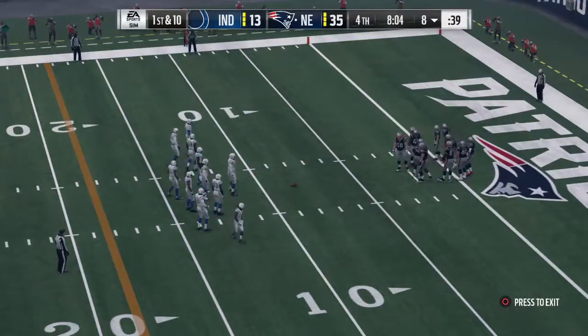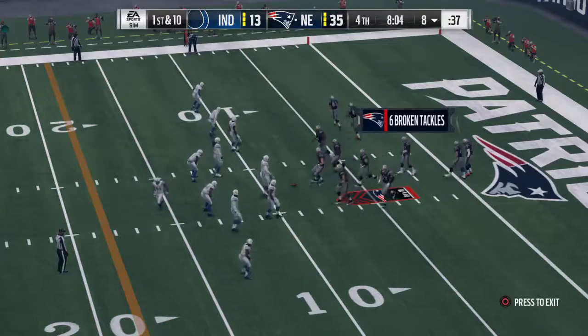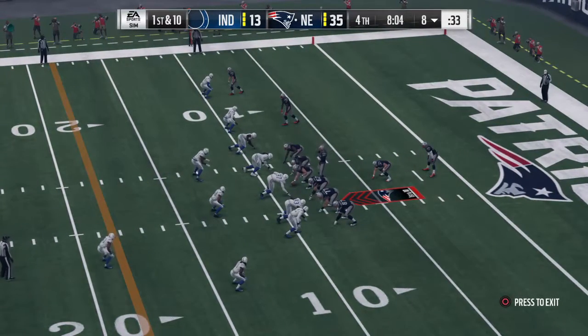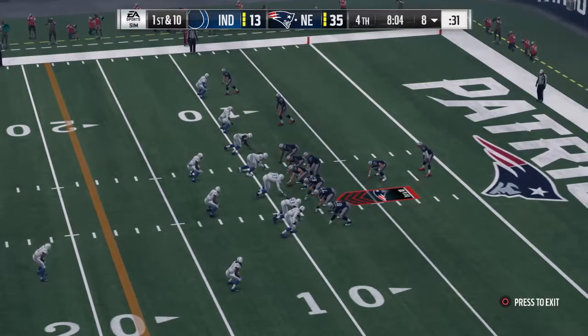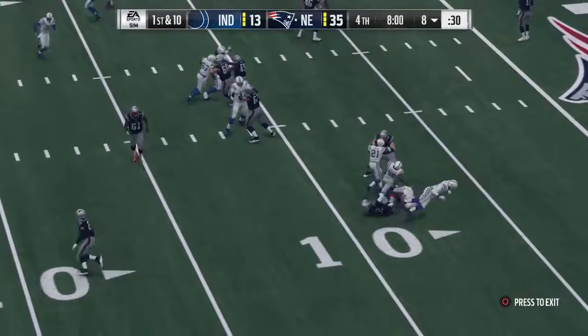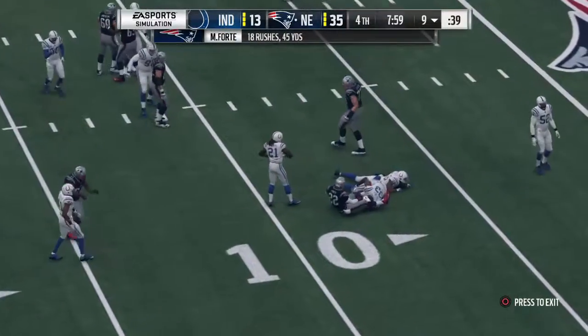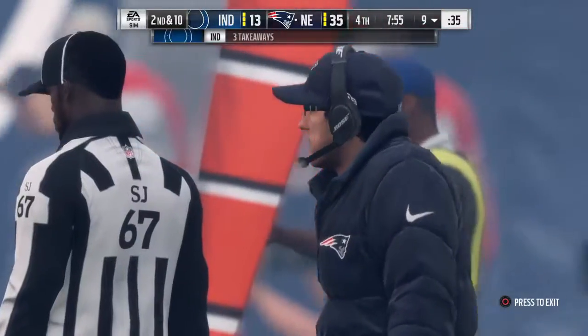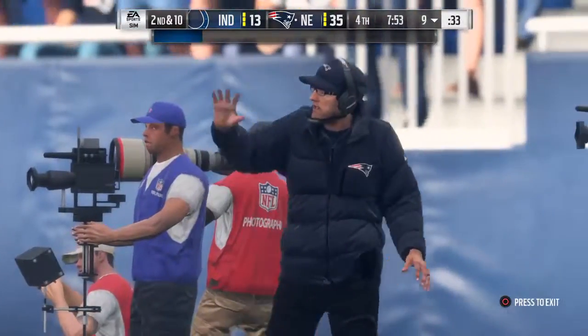Very tough spot here for the offense to start. They start on the ground with Forte, and nothing doing. He's immediately taken down at the line of scrimmage. Officially no gain on the play, and it's 2nd down.